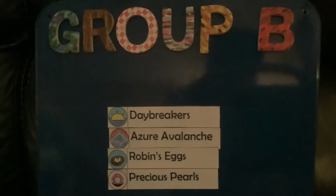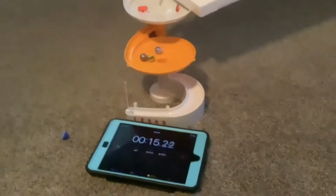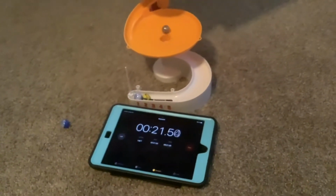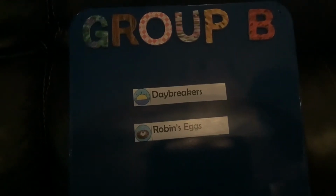Here are all the marbles that tried but failed to make it to the finals. Now we have Round 3 of Group B. And they're off. They're going around. And there they go through the Plinko maze. Looks like, oh, Azure Avalanche just fell off at the last minute. They had a slight lead, but they fell off at the last minute. And Robin's Eggs and Daybreakers also make it to the final with Defensive Deer and Ocean Waves. Azure Avalanche and Precious Pearls are eliminated from this event.